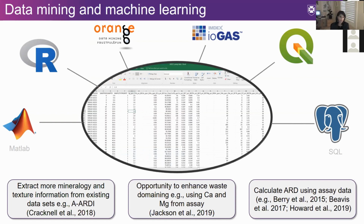Again, that's a paper that's available in Minerals, the Geometallurgy special issue. So I urge you to have a look at that if you're interested in that sort of approach.